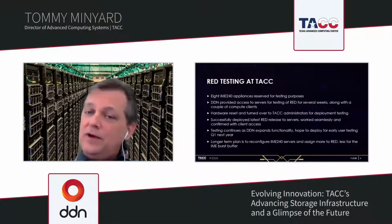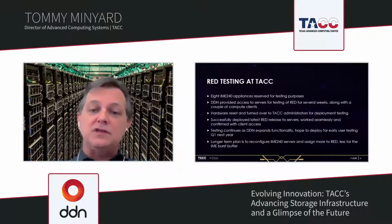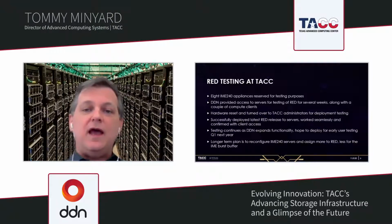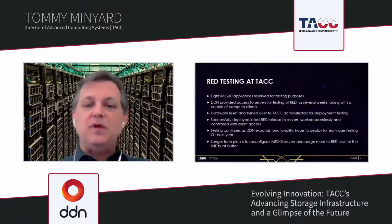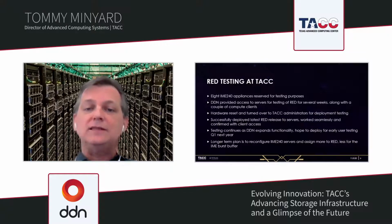Now this is very early on. There's still a lot of development to be done, but I think the initial stages show that the new product should be capable of handling the performance and capabilities of the flash storage, along with supporting the level of activities and interaction we need on our client side so that our applications can really leverage what Red can provide to us. So we're really looking forward to the next release.